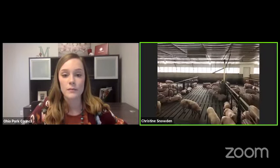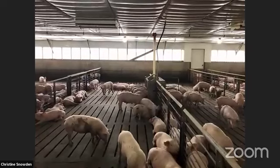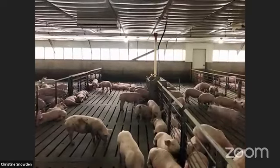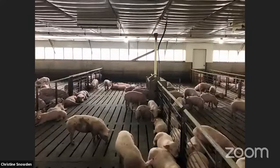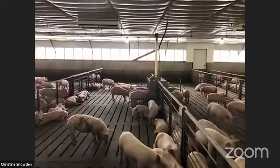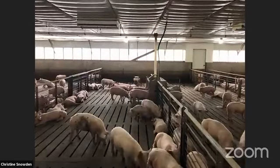Yep. So the baby pigs, when they get weaned, so at that 21 days of being on mama's milk, they get gently taken out of mama's crate and put into the alleyways in the farrowing room. So they could potentially stay with their litter mates depending on how they get sorted onto the semi truck.